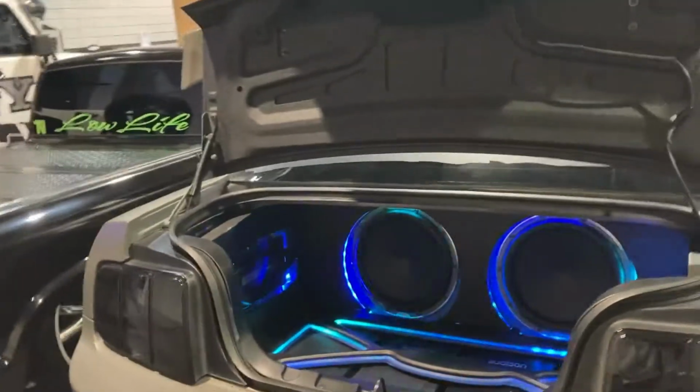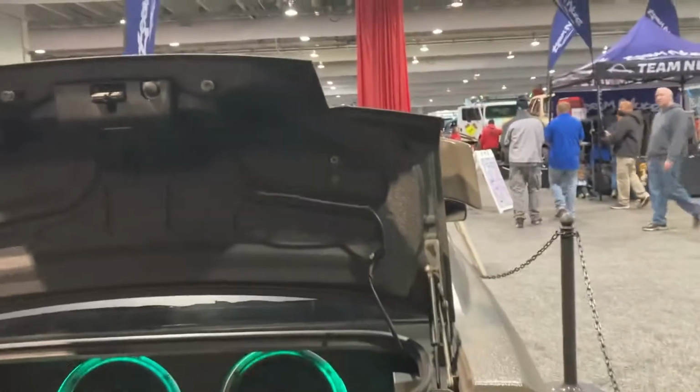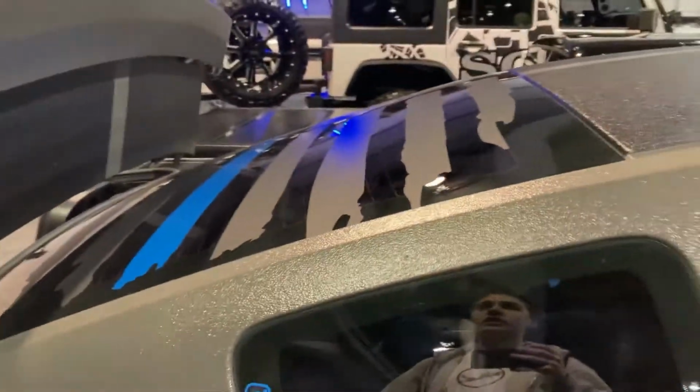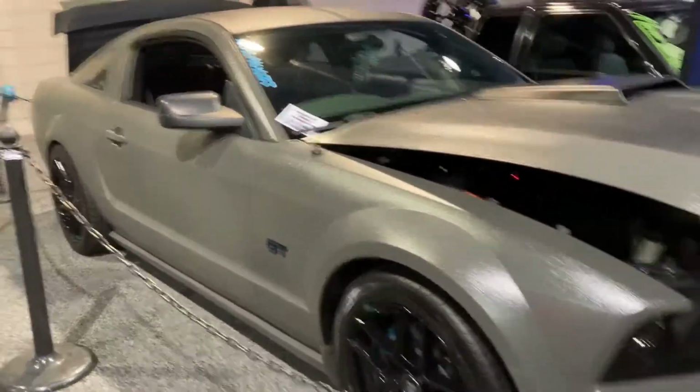Oh, wow. This is a Mustang. But look at the paint on it. It's got a really weird texture. Look at that. That's not sparkly, it's just bumpy. That is so weird. I love it though.